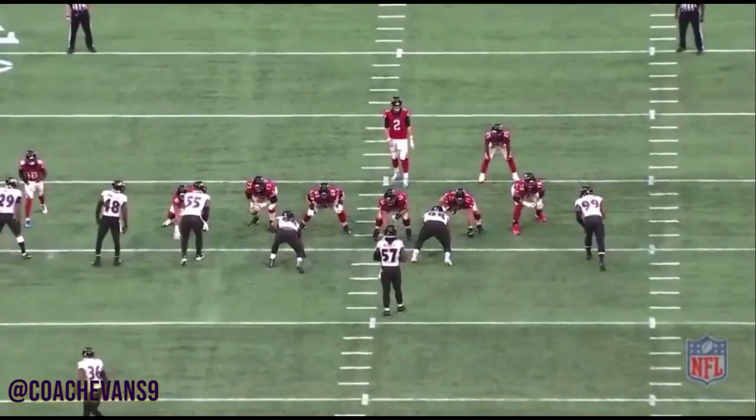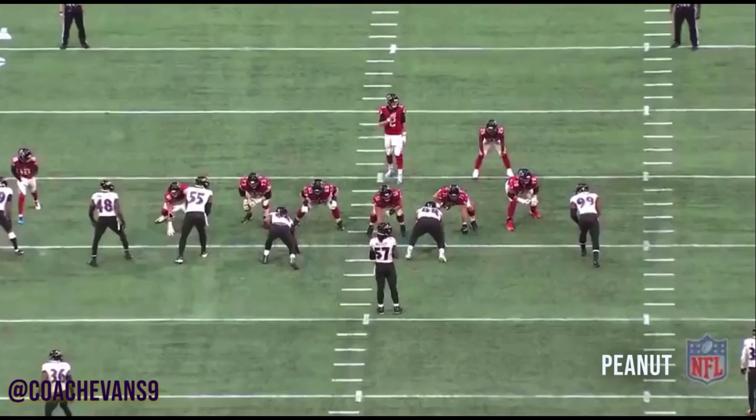Picture time. Here's Peanut. Peanut's right here. He's coming off the edge, trying to blitz Matt Ryan. The back, I think this is Ito Smith, comes across to block Peanut and misses. He falls down or whatever. Peanut jumps over him, slaps the ball, sack fumble, then Tavon scoops and scores.